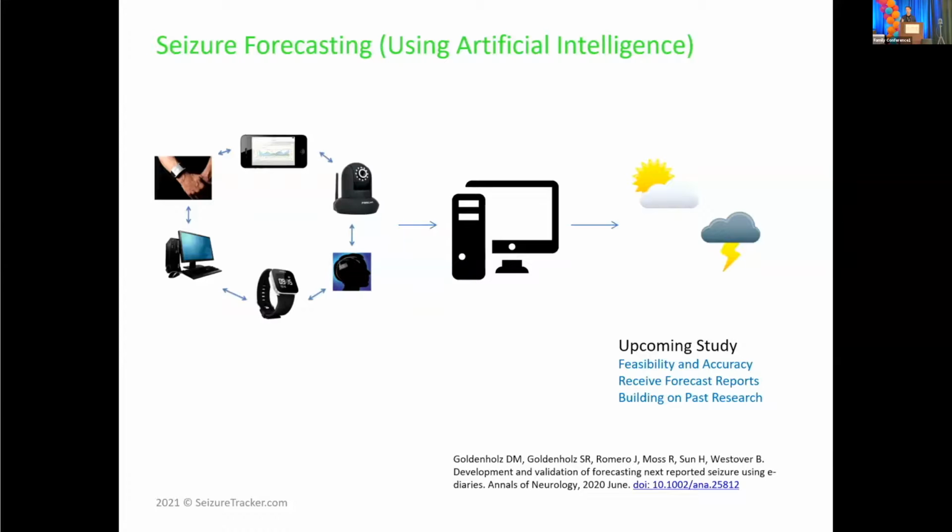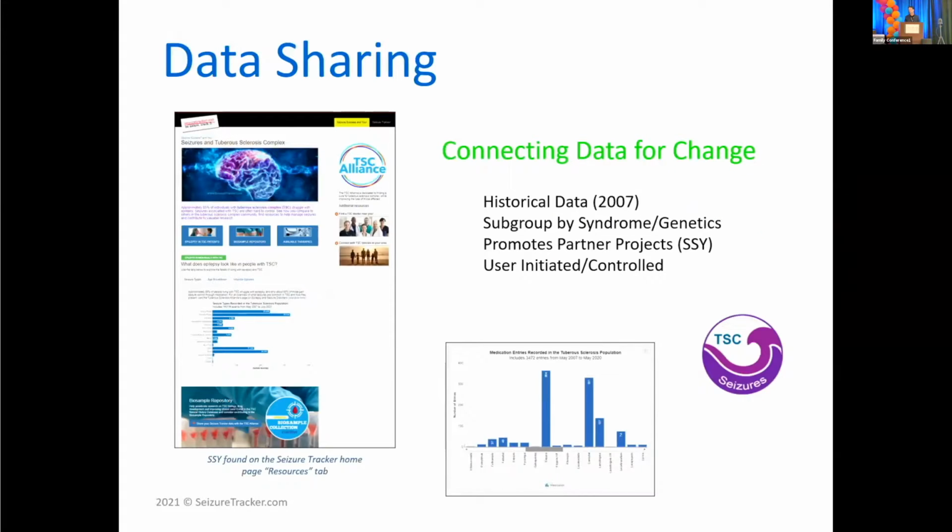We're about to launch a study that will push out weekly reports to Seizure Tracker users that will take their data, analyze it using artificial intelligence, and create forecasting reports, but only provide them retrospectively to users until we're confident that this is a valuable tool and we can deploy it responsibly. So keep an eye out for that study. We should be announcing that in Seizure Tracker within a couple months.